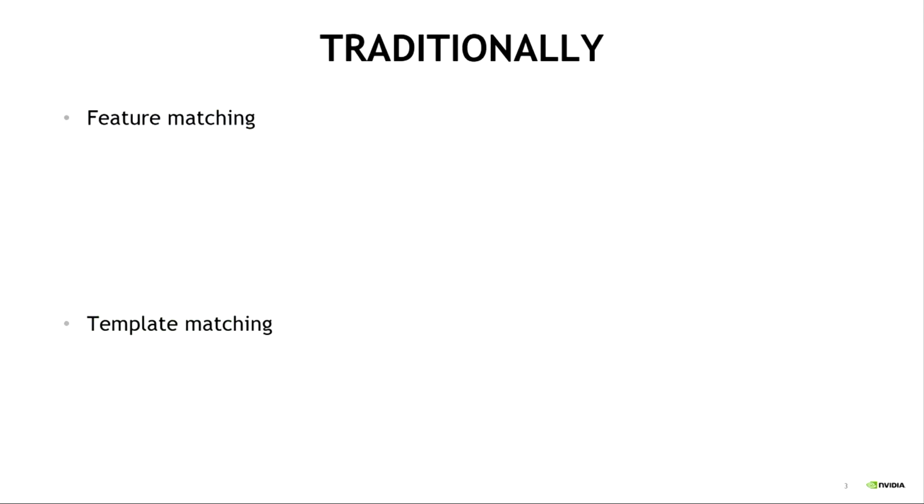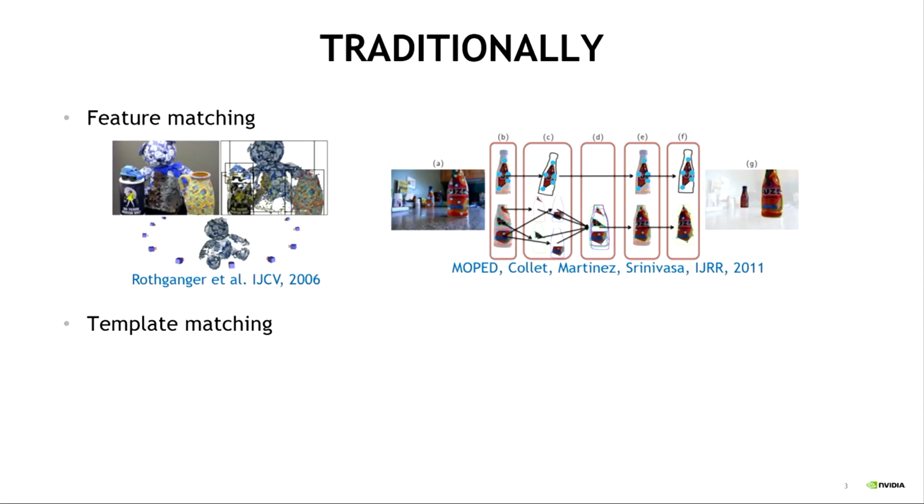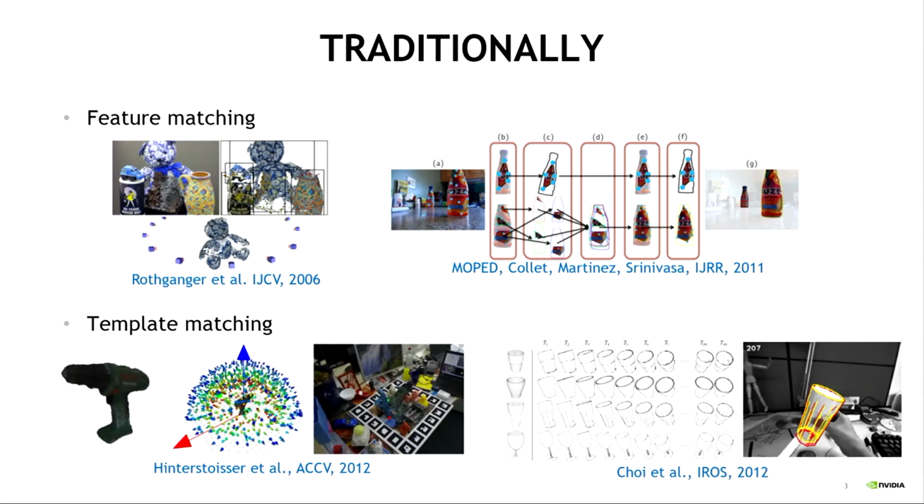So traditionally, how do people solve this problem? We can basically classify the approaches into feature-based matching and template matching. For feature matching, you have a 3D model constructed with features attached to it, and given an input image, you have image features. Then you match the 2D features and the 3D features, from which you can compute the 6D pose. Like Siddhartha has done with the MOPED method, which is well known for manipulation in robotics. Template matching is where you have a 3D model and can render multiple views, and each view is a template. Then you can do a sliding window on the image with the templates, and that tells you where the object is, and since the template has an orientation, you can estimate the translation and orientation.